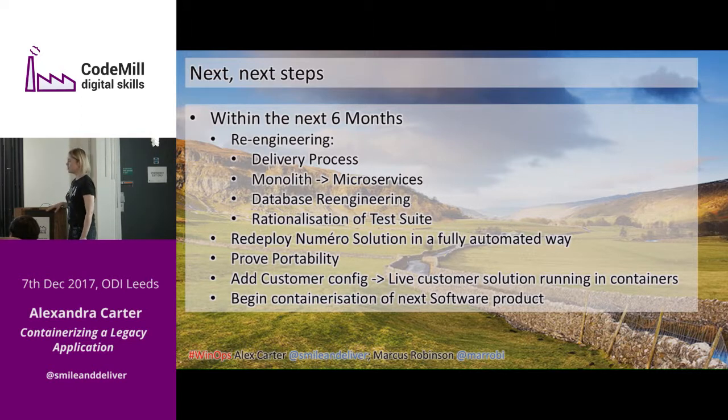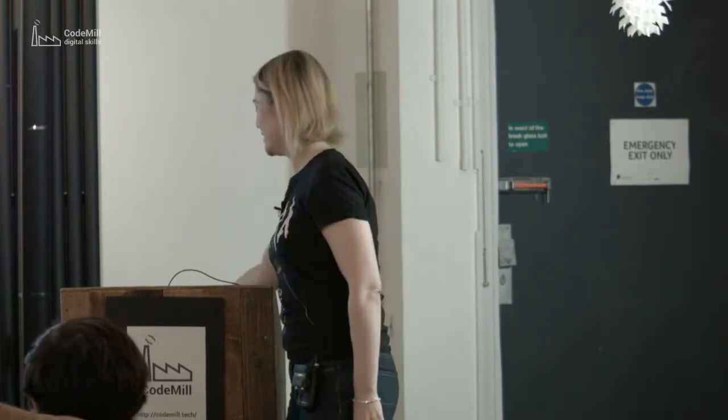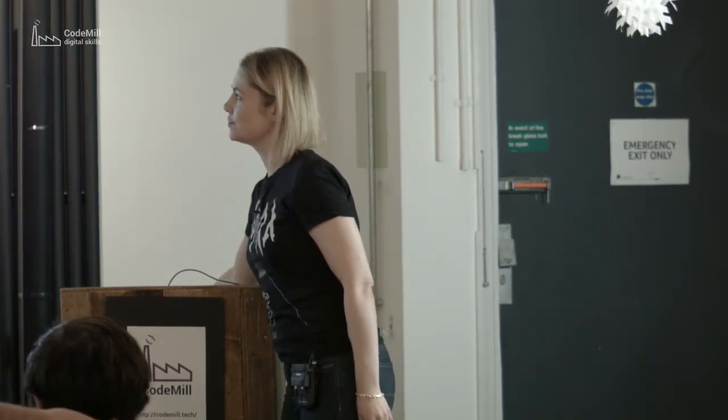And what we've also been doing is preparing the next software product decision metrics for containers as well. We've been working with that team just to look at what they need to get in place. And I've been badgering them to have a play with it and make some containers of their own.